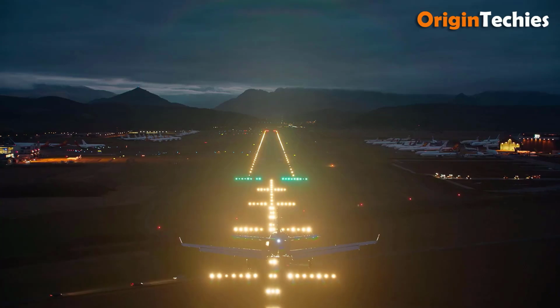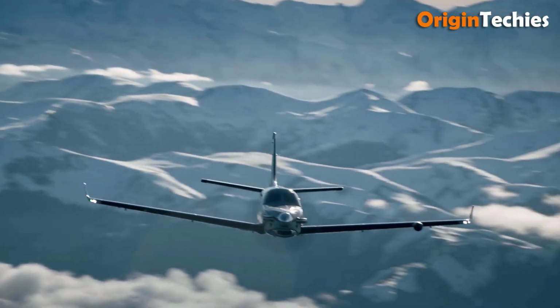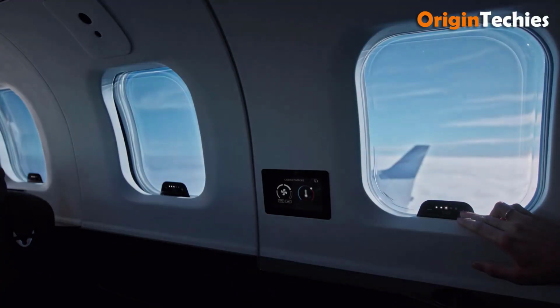The aircraft features a 5-blade Hartzell propeller, contributing to reduced noise and vibration levels. Its Garmin G3000 avionics suite includes the HomeSafe emergency Autoland system, enhancing safety by allowing the aircraft to land automatically if the pilot becomes incapacitated.